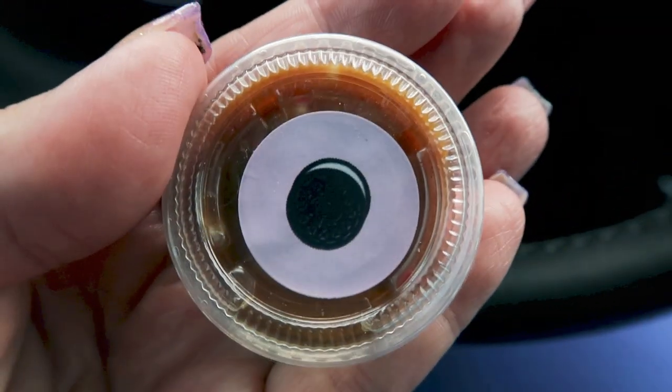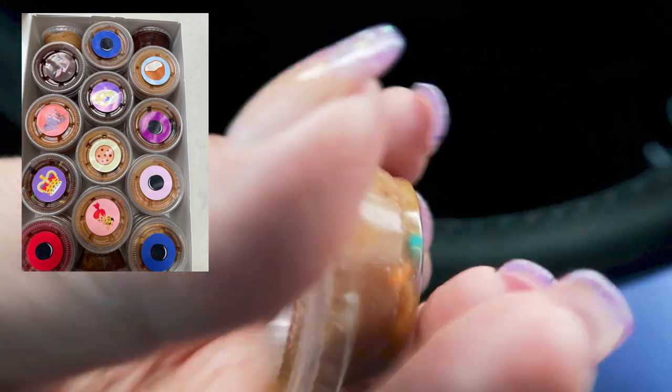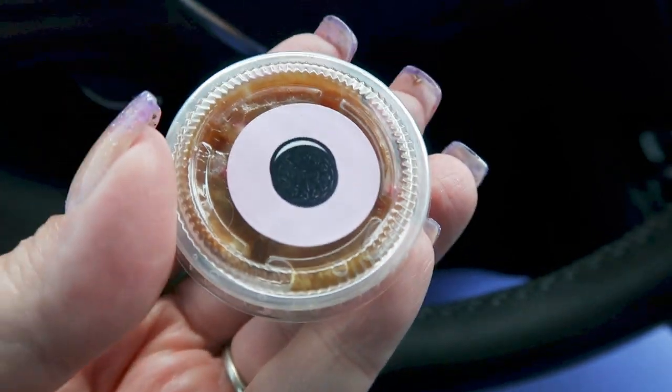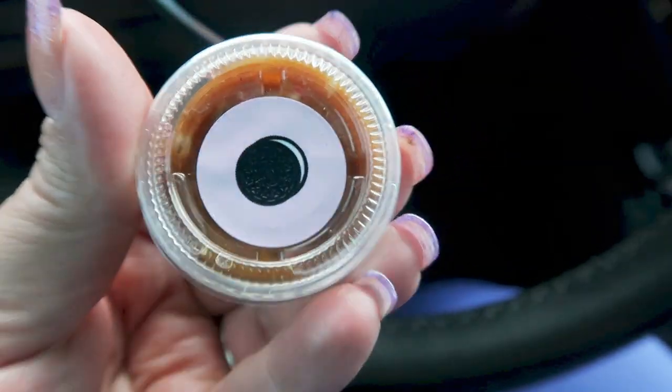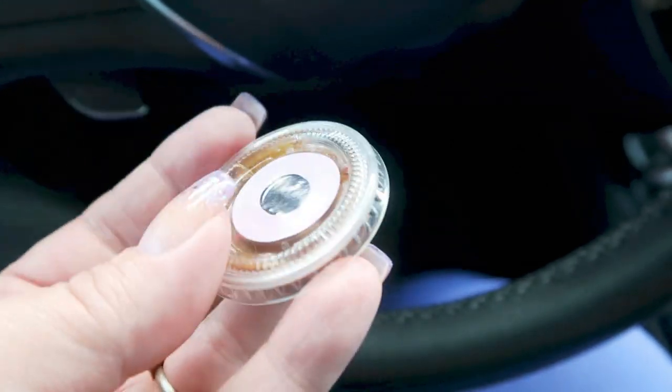So these are the minis. I would say that the size of them on the bottom is about the size of a quarter and the top is bigger than a quarter. The bigger ones are in the larger condiment containers, but I just popped this right out of my freezer. This is the birthday cake flavor. It even has sprinkles in there.